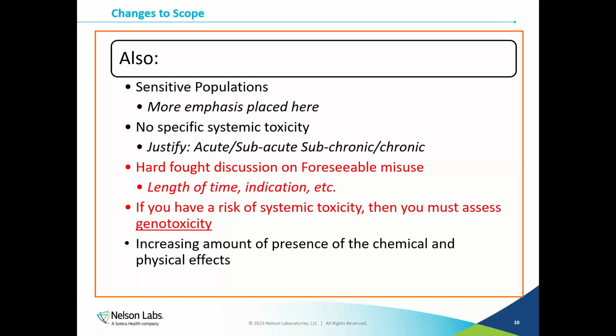And I'm sure nobody on this call has done this because you are all great medical device manufacturers, but I have seen a couple of people say, you know what, we don't want our device to be long-term contact, so we're going to put in our IFU do not use more than 28 days, but they know that doctors are using it more than 28 days. So those kinds of things are why foreseeable misuse has been put in.